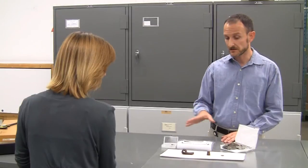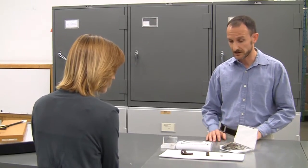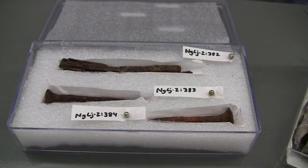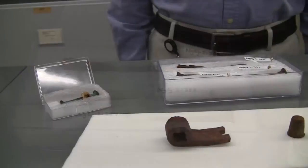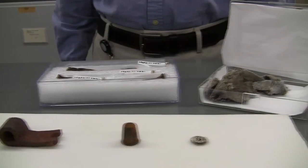So what we have here is a representative selection of some of the items that were recovered from the archaeological site. You can see here we have some nails, a piece of canvas, as well as a metal hinge, a thimble, and a bone button.